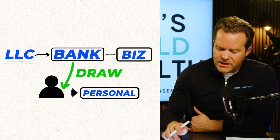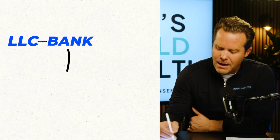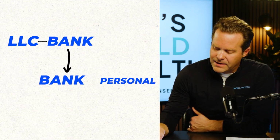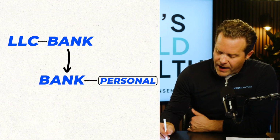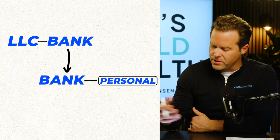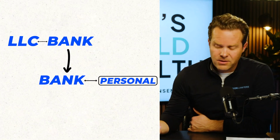Now, if you are an S corporation, it's different, okay? We're still doing this same step up here where I have the LLC with its checking account at a bank, and this is a business checking account, and it is transferring to you personally. You're still doing that whenever you want, okay? We're still doing a transfer from the business checking account to your personal bank account, and this is still essentially a draw.